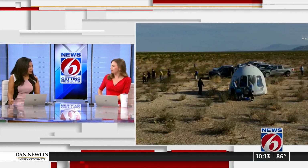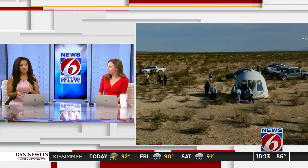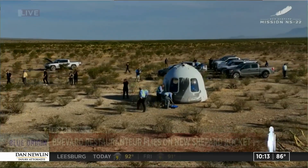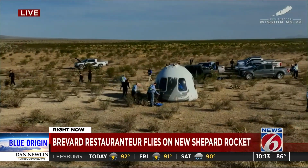And we have NASA Administrator Bill Nelson looking forward to putting the first women and the first African Americans on the moon, which we look forward to in 2024. There's just always something new to look forward to. Always something to talk about.